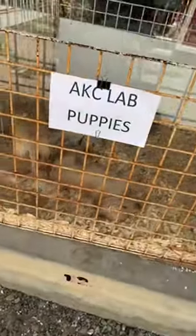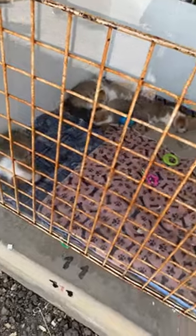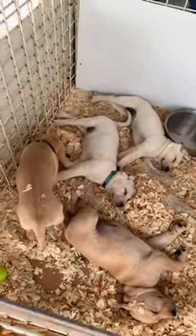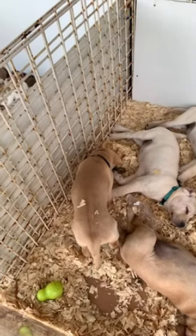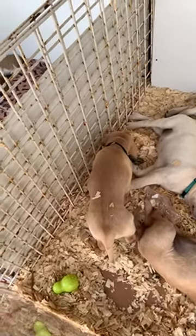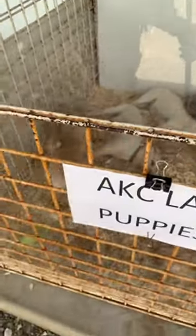Maybe. AKC Lab puppies. So this has a plexiglass here. That's kind of cool. And those look like, what do those look like? Corgis? Those are corgis. Oh, you heard me? I'm like, thank you. Your AKC Labs, they come registered. You get the papers and everything. How much are they? $650. Microchipped. So you got clear. Where do you get the testing done? Embark? Okay, Embark Vet. I know them. Okay. Thank you.